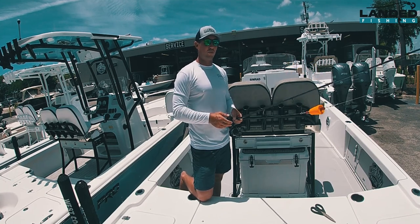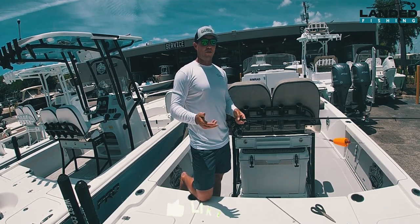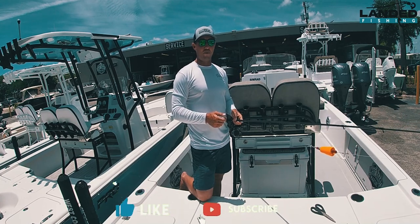It's probably the biggest growing sport in all of saltwater fishing, these redfish tournaments and this shallow water redfish fishing.